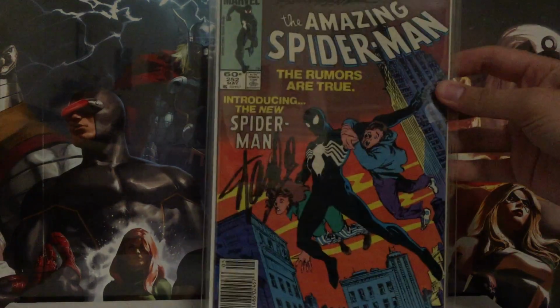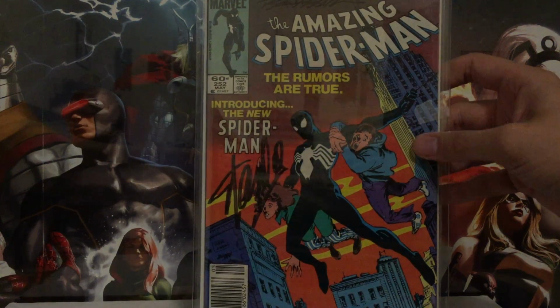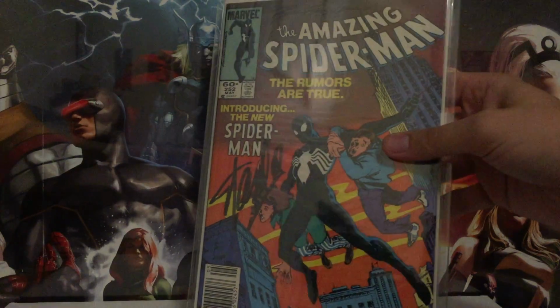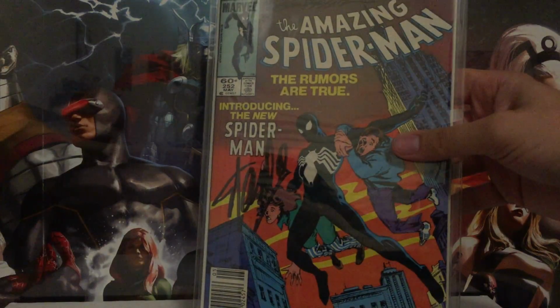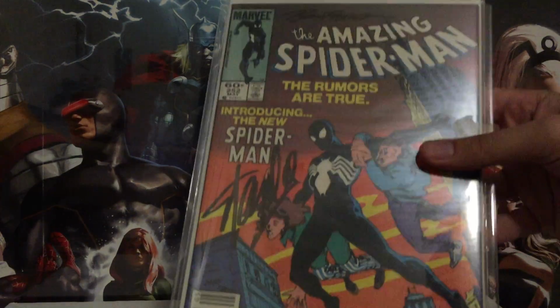But this is it. This is my prized possession of comics. Not because it's worth the most, because it's not, just because it's signed by Stan and the artist Ron Frenz. So that's a fun one.